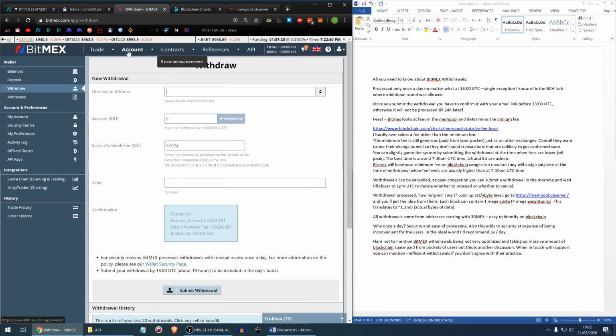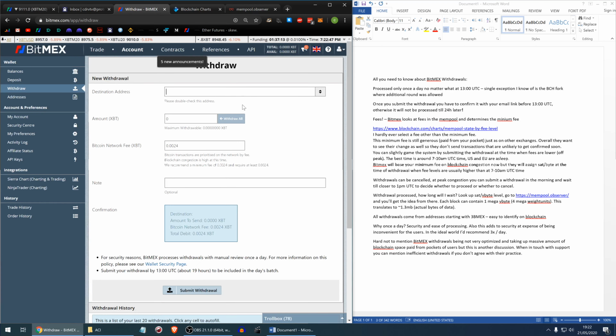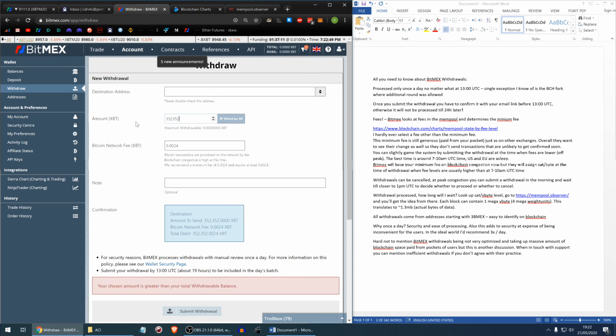So when you go to account withdrawal, you can see this withdrawal page. You paste your address here, you put how many bitcoins you want to withdraw, and then you submit what Bitcoin network fee you want to use. They recommend a minimum fee of 0.0024 Bitcoin and require at least the exact same fee. Notes are optional. If you're keeping records, you can put your note here.